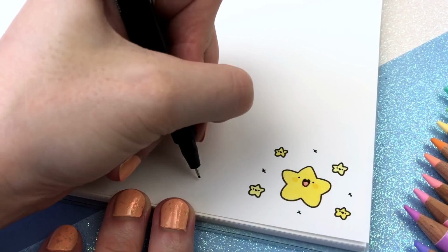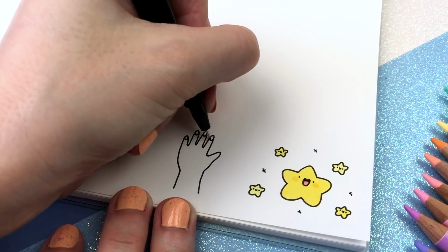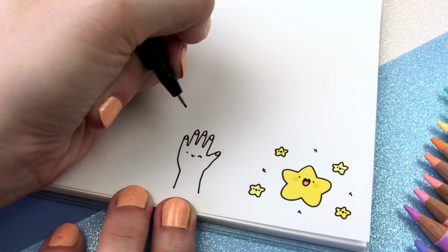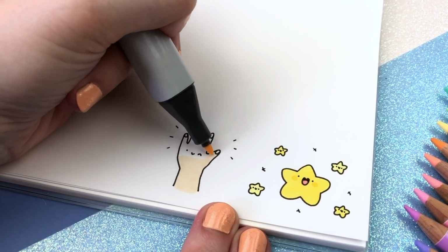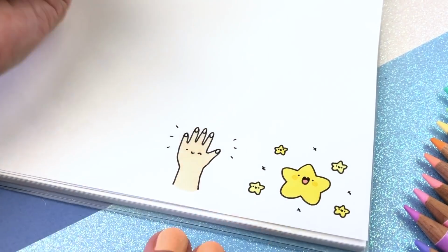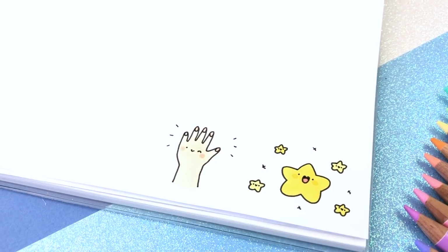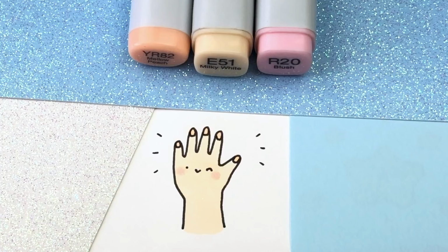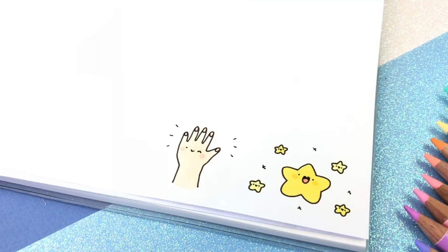Doodle number 2. I'm left-handed, so here's a beautiful left hand for you. That's to say, I'm kind of left-handed. I mean, I use my left hand for drawing and writing, but I almost do everything else with my right hand, like using scissors and, I don't know, brushing my teeth. But my left hand is my drawing hand. So here is a beautiful left hand for you, very wobbly. And do you see the resemblance? I even matched my nail polish.